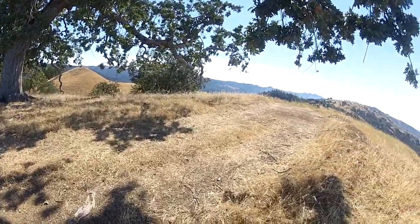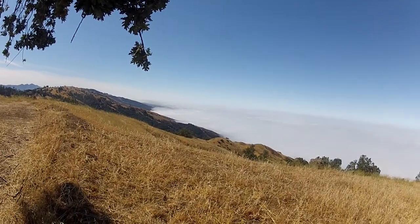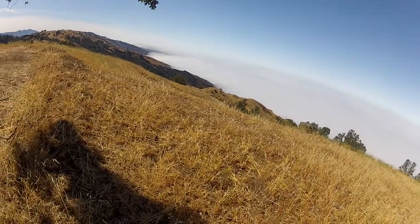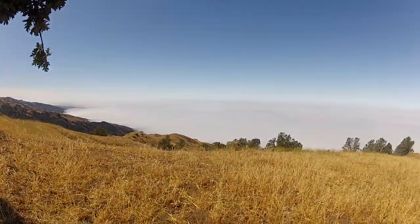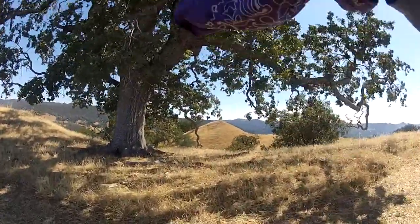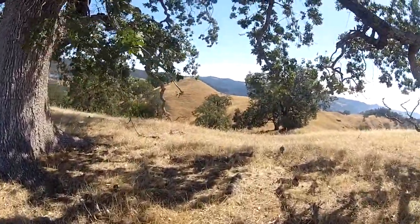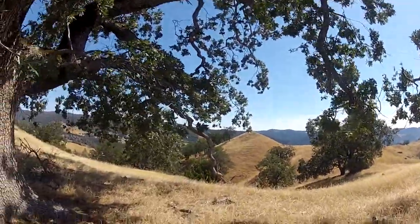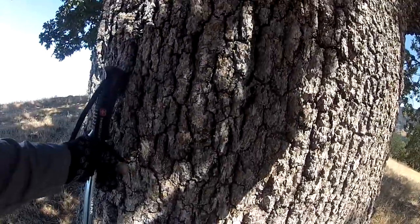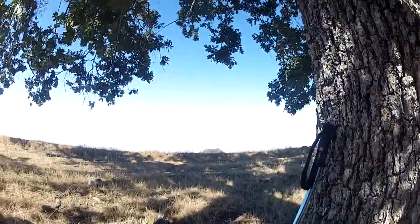Ah, shade. This is my favorite oak tree. I called it Perry's favorite oak on some of my pictures.